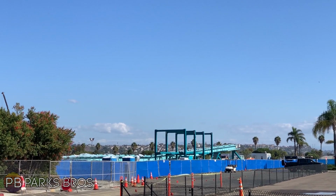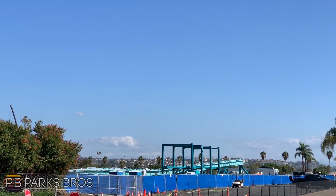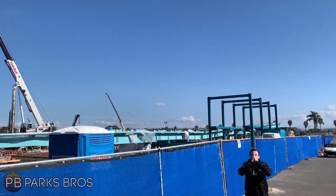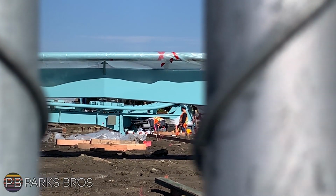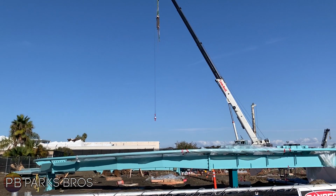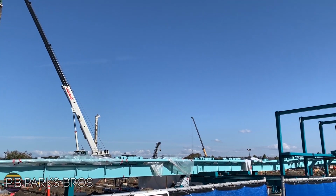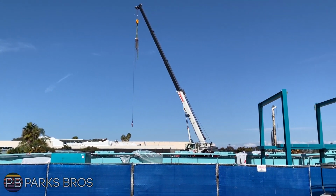Oh my goodness, where to begin? Also, hope you guys liked the intro. I'm going to change it a little bit later on, but oh my gosh, look at how vertical Emperor is right now. You can see the lift piece has even been put in, the beginning lift piece, as well as that turnaround section out of the station, and of course, pretty much the entirety of the brake run and the transfer track, and it is crazy.